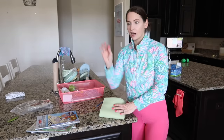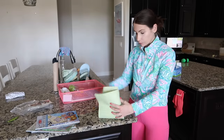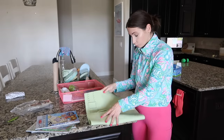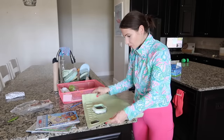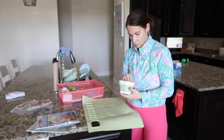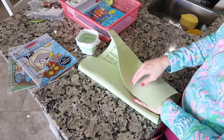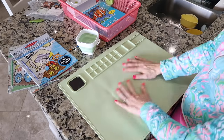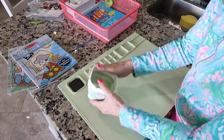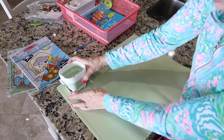I actually have a ton of washable paint in my closet along with paint brushes from Wolfgang's birthday party because we did like painting the pumpkins and stuff. Okay, this is so fun. This is another thing that I found. So it's just a silicone mat. It's easy, you can fold it up. You can easily wash it. It comes with this retractable kind of bowl here if you're wanting to put the water.